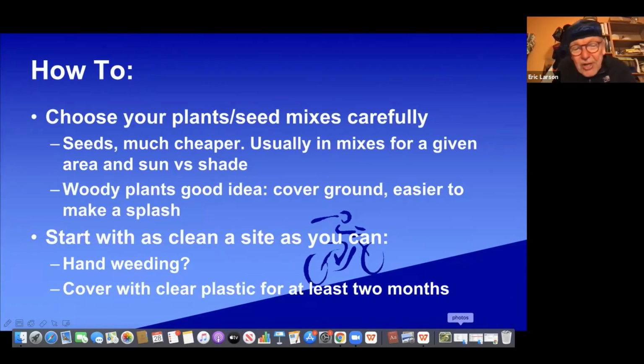If we had a time machine, we'd go back to August and cover it with clear plastic for the whole winter. That will kill everything. The sun actually heats up clear plastic. It gets hotter under there than it does under black plastic. It kills weeds and weed seeds to a depth of about 1.5 or 2 inches.